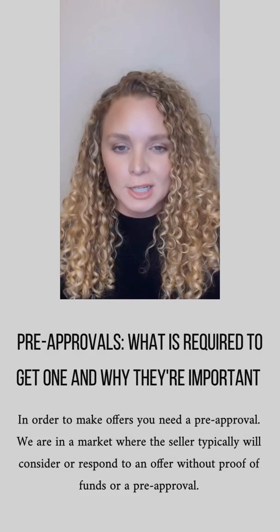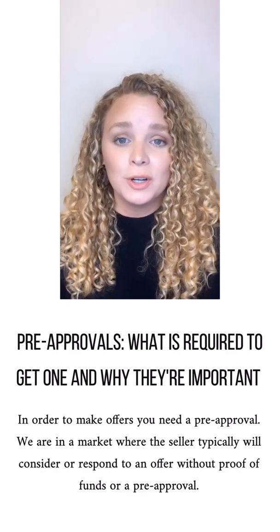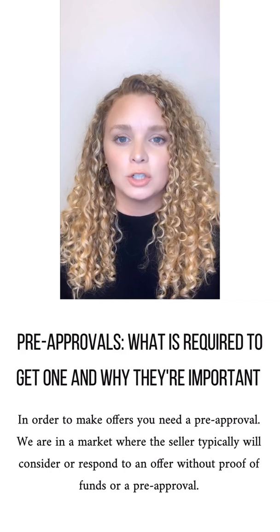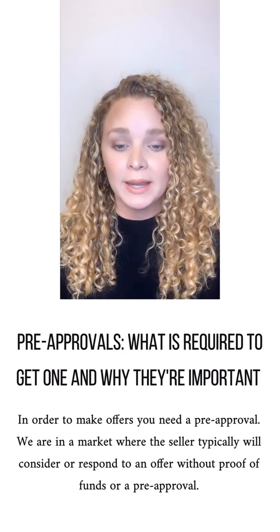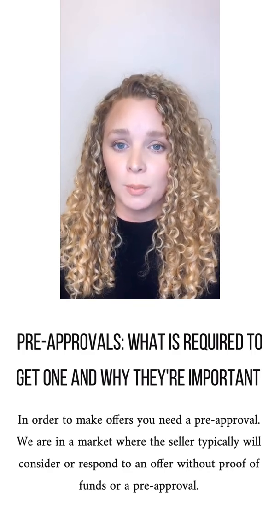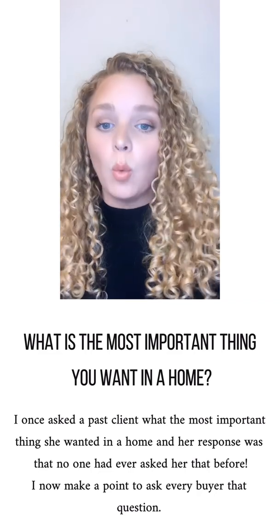The last point I'm going to make about pre-approvals is that in order to even make offers, you need a pre-approval. We are in a market where most sellers will not even consider or respond to an offer unless there is proof of funds if you are buying cash or a pre-approval stating that someone will give you a loan. Now that we know what you can afford, let's start to think about what you want.